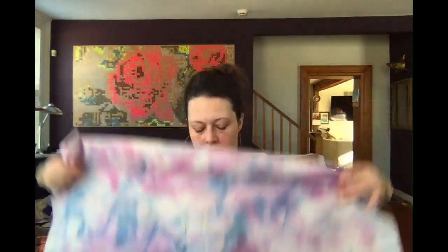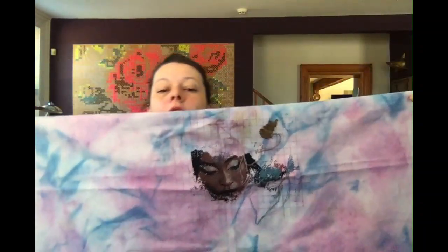So here is where she is. 17 count, 4/1, 4/1 tent stitch.